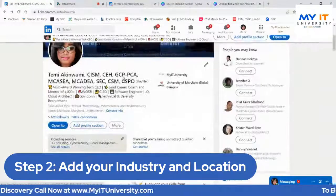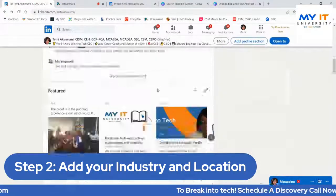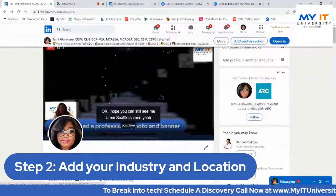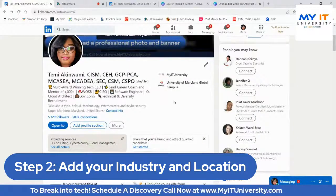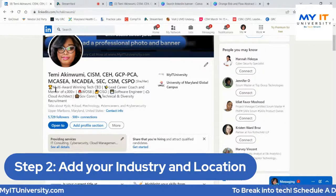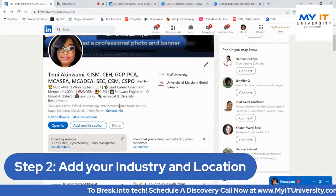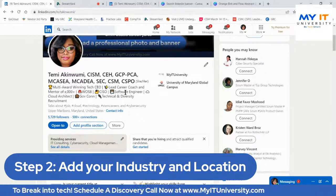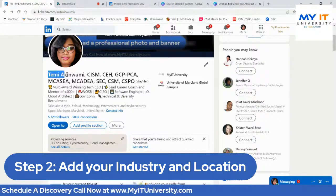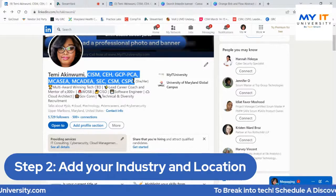For me, on mine, it's a little bit different because I'm not looking for a job per se. But normally you will have your location if you want to, though you don't have to. You can have all of that under here. Your name should be here, and if you have any certification, feel free to add it here. These are my certifications.